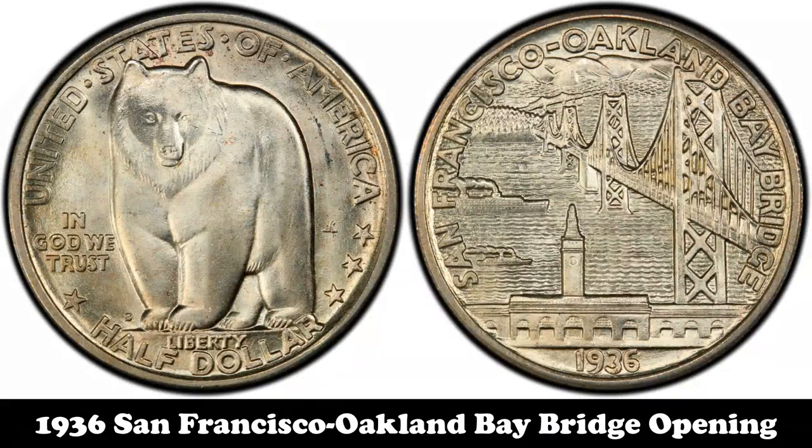This one here is the 1936 San Francisco-Oakland Bay Bridge opening half. Again, the California grizzly bear used as the model for the obverse of this coin spent his life in a cage. This fact caused some criticism as collectors felt that a caged bear was not emblematic of liberty and or freedom.